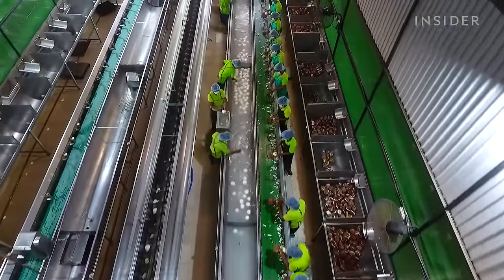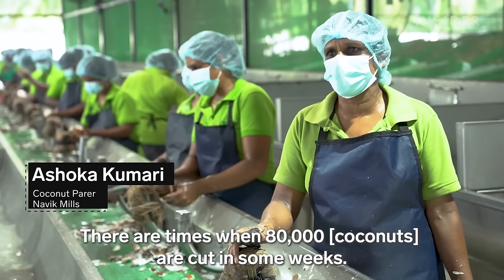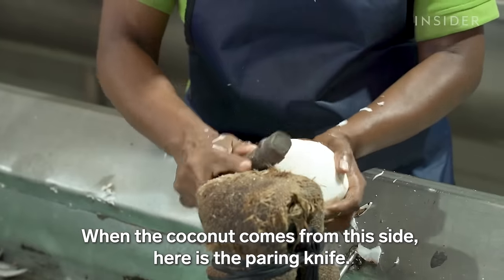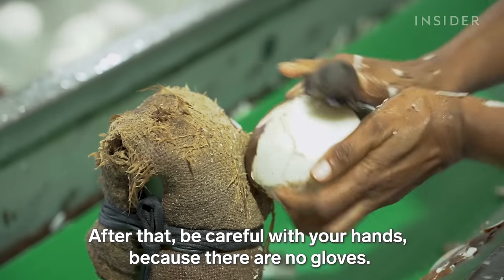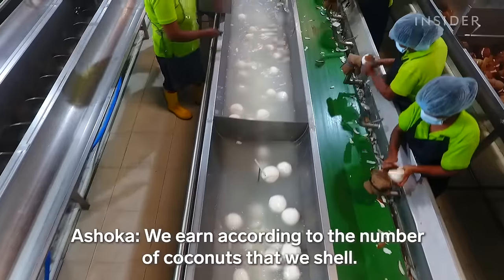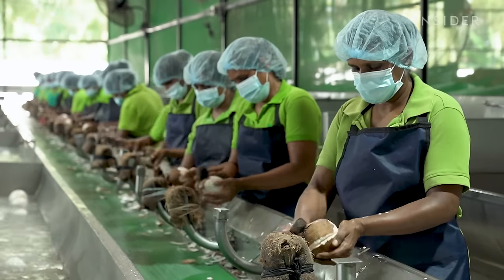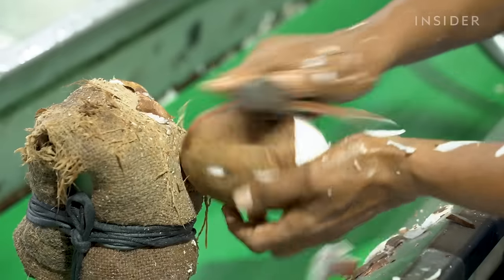In the main room, workers still peel the coconuts by hand. But peeling knives are no less dangerous. Ashoka Kumari peels about 2,500 coconuts in a shift. Making less than 1 cent a coconut, Ashoka usually walks away with just under $10 a day. Just like farmers, it's less than an average salary in Sri Lanka.